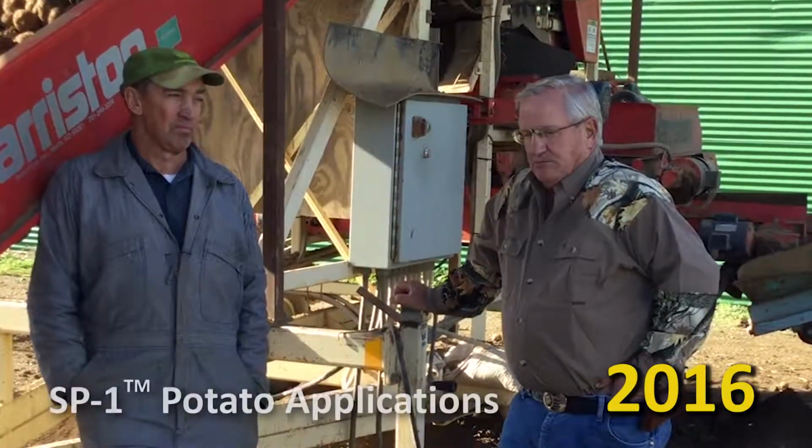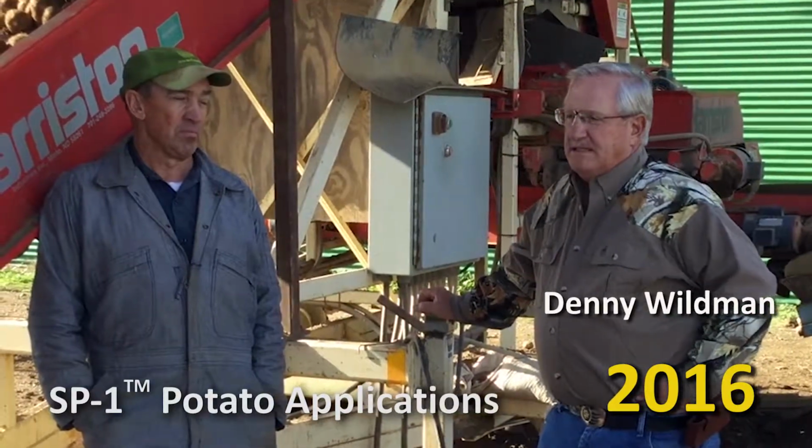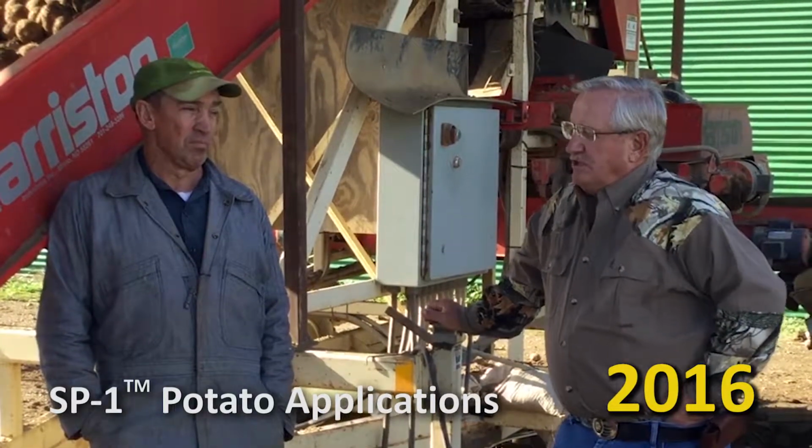Looking at what could we find. With SP1, we found this 40 hundredweight difference when we dug out of the windrower. But Kevin called me a couple of days ago and said when he actually dug the field, what were you noticing? You could see a yield difference. That was one part of it. But when you were digging, you could also see the soil. It was a lumpy field, and it basically took care of 90 to 95% of the lumps of dirt.